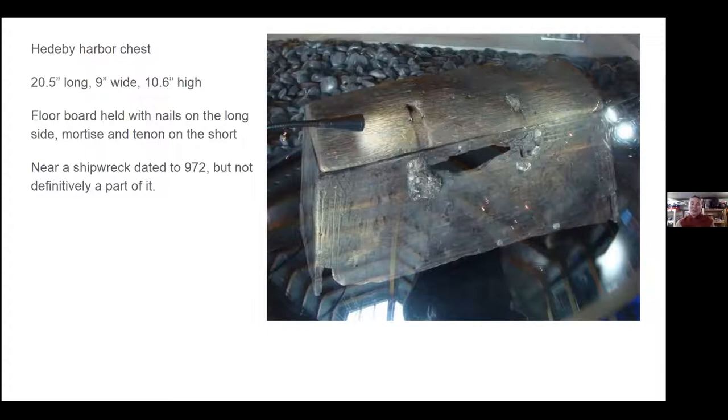This guy was at some point, probably prior to 972, stolen. The lock plate was pried open, whatever was inside of it was taken out, and somebody dumped a ballast rock in. It's a piece of granite, and granite wasn't native to the region, so it was probably a chunk of ballast from some other ship. So this was sunk into the harbor to hide evidence, and was dug up 1,000 years later. This is a little bit different than a lot of the other chests that we'll be looking at, but I'll get to that in a little bit.